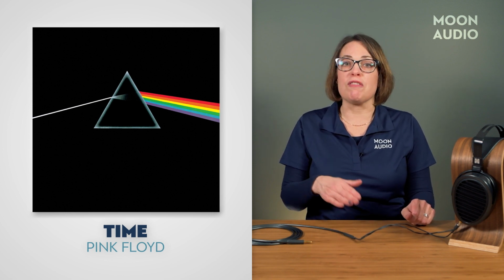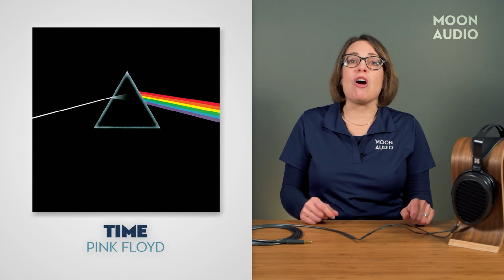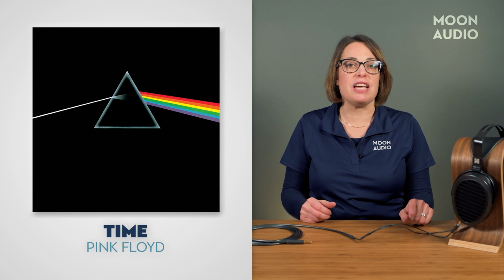The slower and mournful outro sounded just right, with Waters' voice taking center stage against a backdrop of lighter guitars and mellow drums. This is a song where choice of headphone can really alter the feeling, and I appreciated that the Arya Stealth Magnets gave me enough detail and oomph without shoving things in my face. It was definitely easy on the ears.